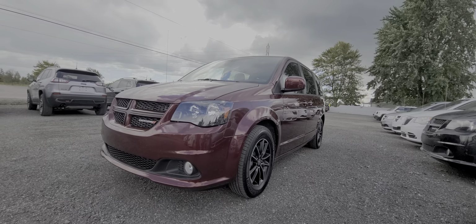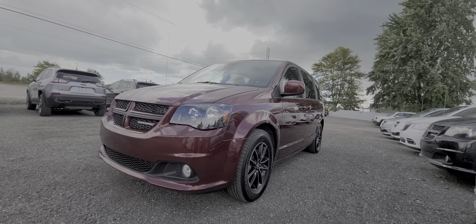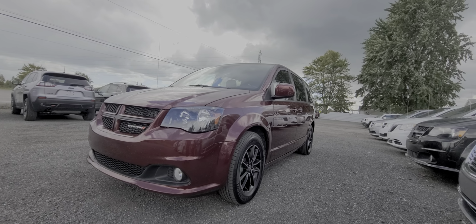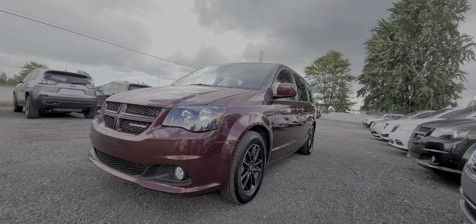Trade-ins, we take some, preferably under $10,000. We ship cars nationwide, something that we do on a weekly basis, very, very affordable. We don't do any financing.